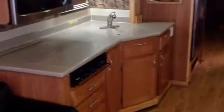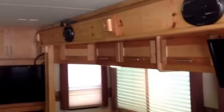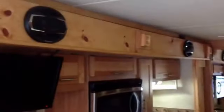So this is the back of the coach here. And give you a shot here. Now, all the pictures online are of this coach that you've seen here. Okay. There's our Pioneer speakers. We've got 2 of them there, 2 of them here, 1 here, and 1 up here over the driver here.